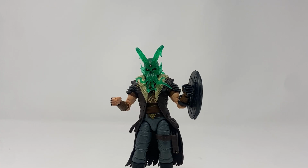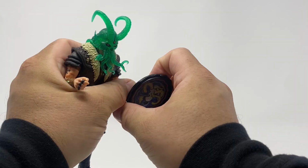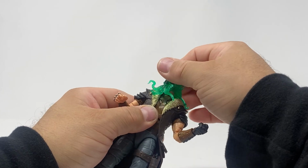Now, if that actually was glow in the dark, it would have been an awesome, awesome accessory. But it doesn't. It's stupid. Let's go ahead and check out our boy's articulation here. Alright, the Cthulhu mask, you do get some up and down. You can turn him a little bit.